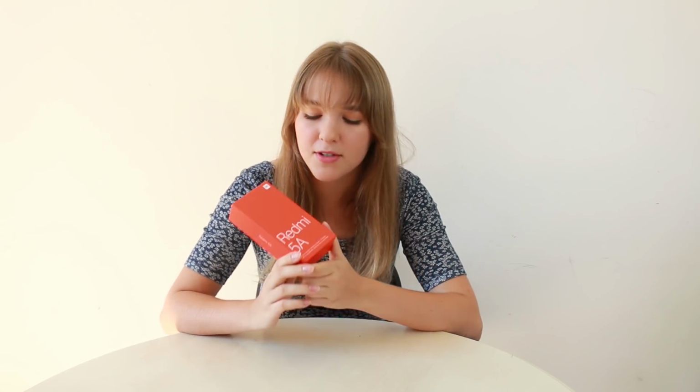So I don't know if you guys have heard the huge hype that's going on about the Redmi 5A phone. This phone is considered the best budget phone on the internet, and I've been reading a lot of reviews. So today, Gearbest was kind enough to send it out to us, and we are gonna test it out and compare it to the iPhone 6S.